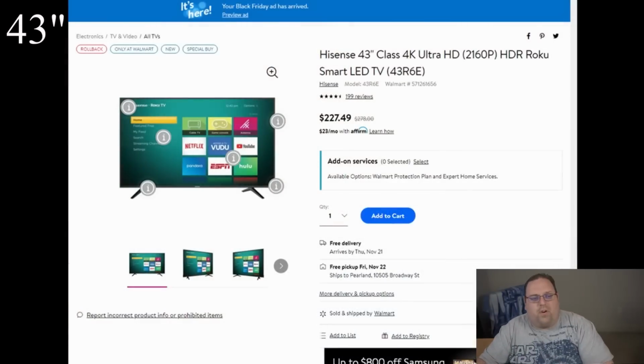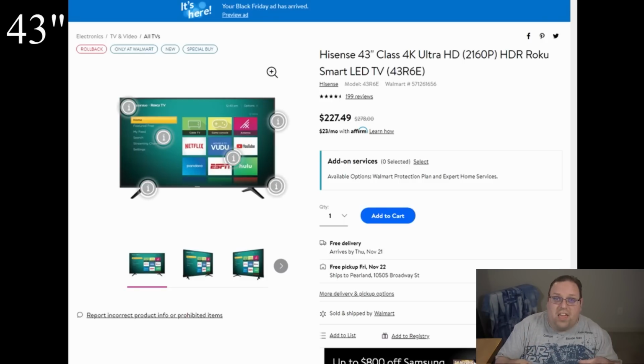All right. First up, at Walmart, you have a Hisense 43-inch. This has Roku TV on it. It's $227.49. Now, a lot of people are probably going like, Hisense, ew.